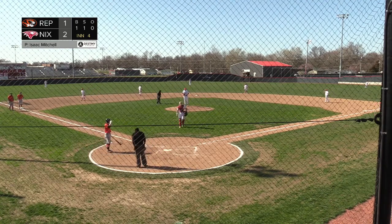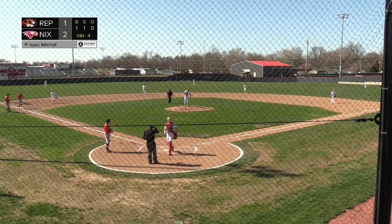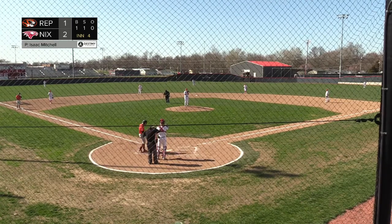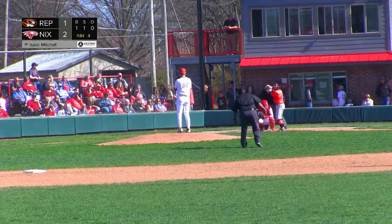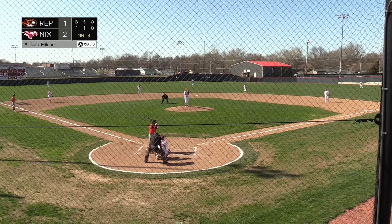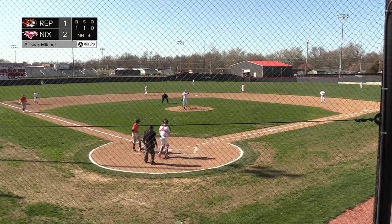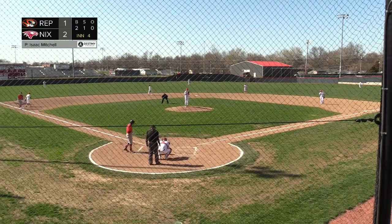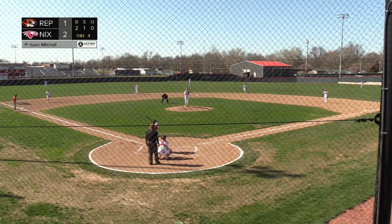And Harrington moves up to third. So runner at third, nobody out. And Kyle Hill with a 1-1 count. Jared Hughes on deck, Gavin Beckner after him. Pitch is high from Isaac Mitchell. So Mitchell has started to maybe show signs of a little wear and tear here in the top of the fourth inning. 2-1 count to Kyle Hill.